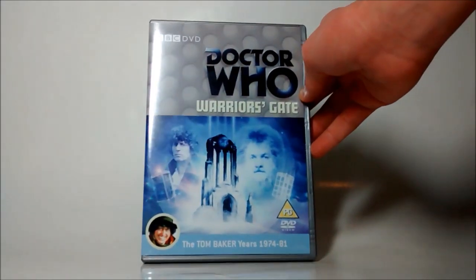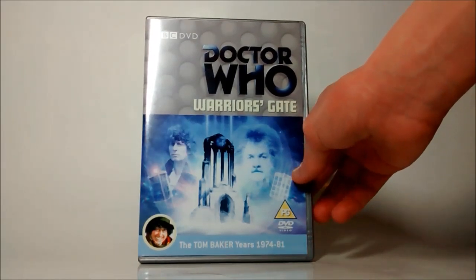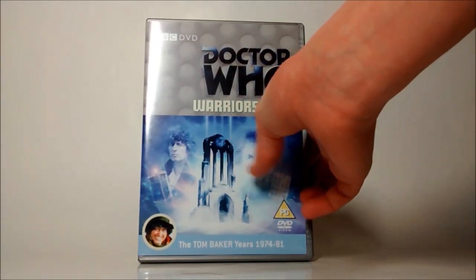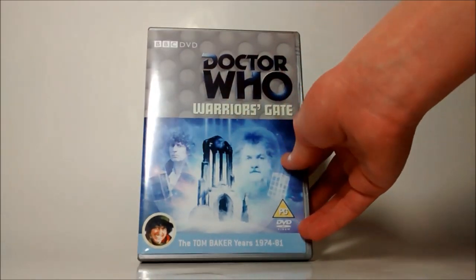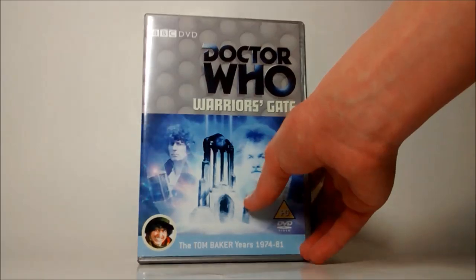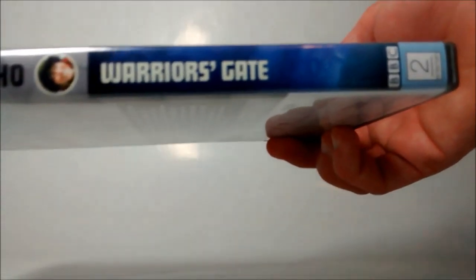So now, let's move on to the finale, Warrior's Gate. Will it hold up to what has gone before it? Well, find out after we have a look at the cover. Of course, not the best cover. It's an interesting cover, it suits the story well. We've got the TARDIS and the TARDIS there, doing their different things. Tom Baker, a Farrell, whose name I've forgotten, and then there's the gateway itself, or the entrance to the gateway. And on the side there you have the spine, of course.